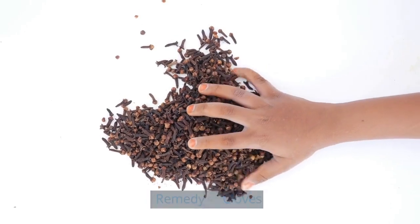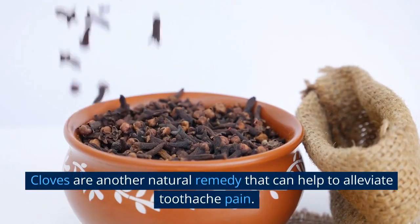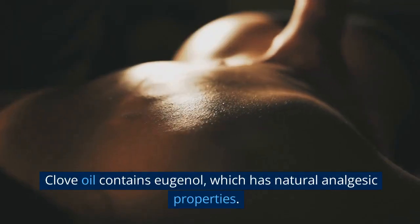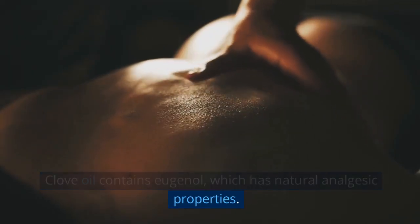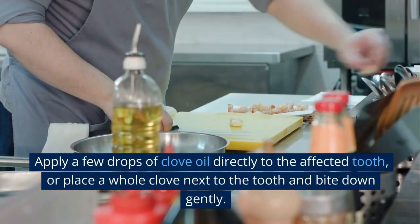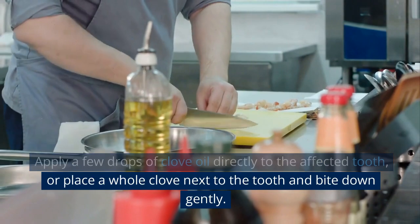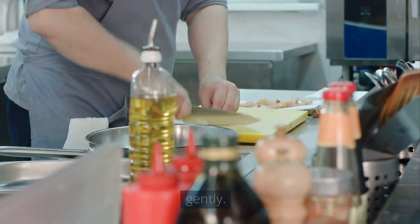Remedy 4, Cloves. Cloves are another natural remedy that can help to alleviate toothache pain. Clove oil contains eugenol, which has natural analgesic properties. Apply a few drops of clove oil directly to the affected tooth, or place a whole clove next to the tooth and bite down gently.